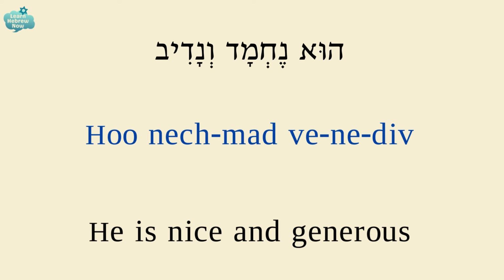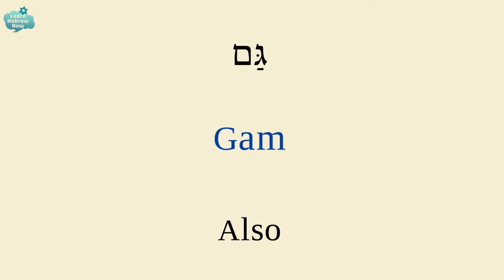To say, "he is nice and generous," say, הוא נחמד ונדיב. he, נחמד, nice, and נדיב, generous. The next connecting word is "also," גם in Hebrew, גם.